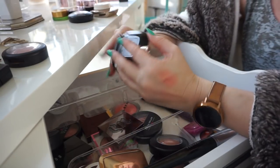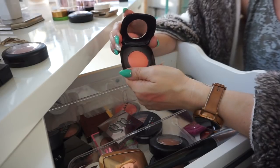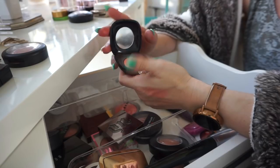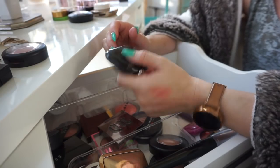This is a blush called Obsessed by Marc Jacobs. I never really reached for this. I think I'm going to declutter this one, actually.